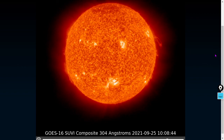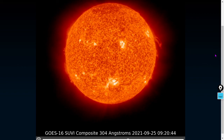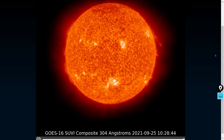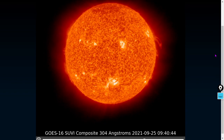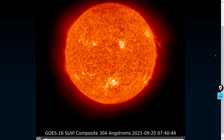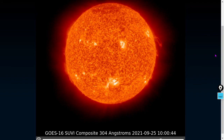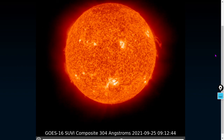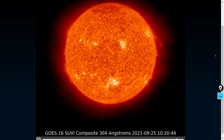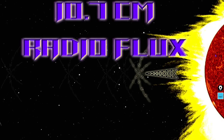So here's the NASA GOES-16 SUVI imagery from a different geosynchronous satellite here, as opposed to the Solar Dynamics Observatory. Great prominence there in the northwestern limb, as well as some activity rising in the eastern limb. And we've got some geomagnetic storms forecasted for early in the day Monday. Also, let's talk about the radio flux.